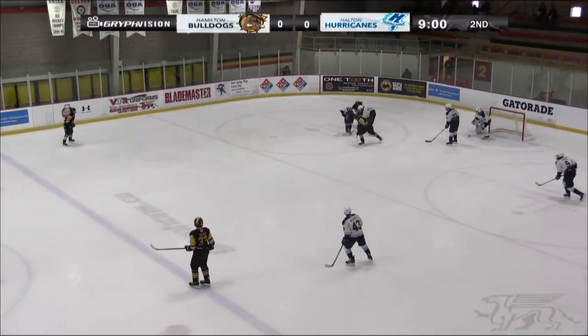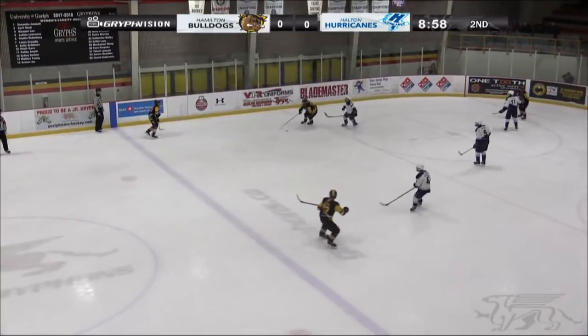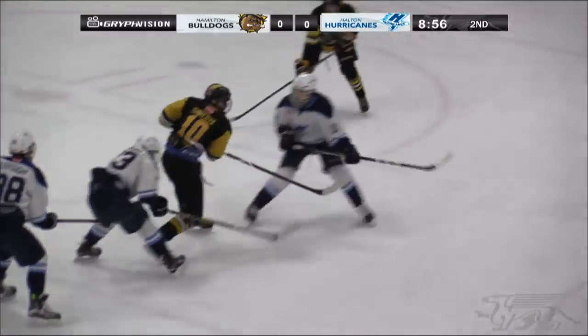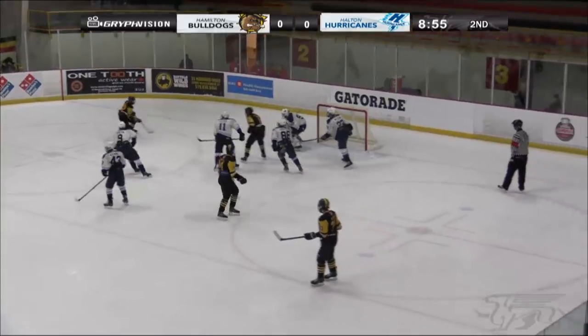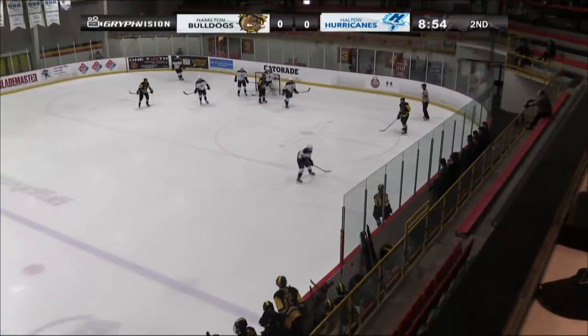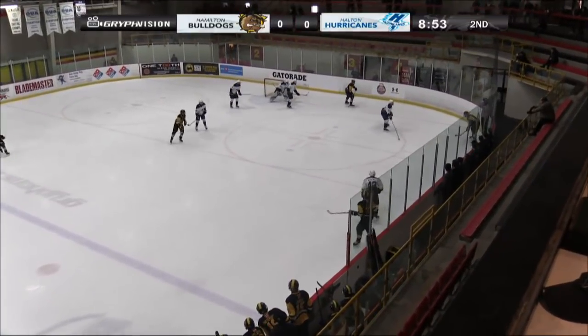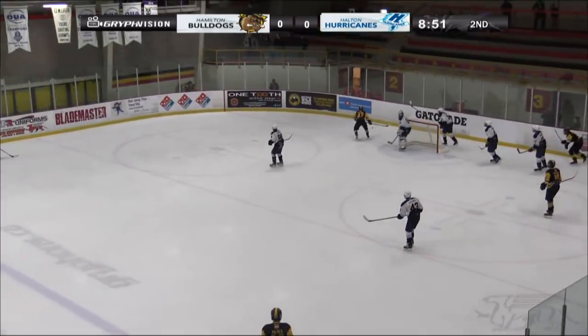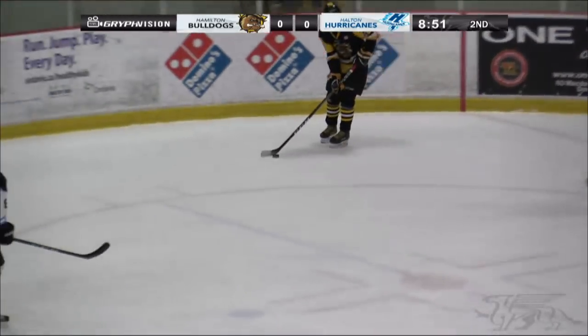There's Sheddick in there. He'll circle around. He'll walk in. Now they gave him a pretty big lane. McDougall will wind and fire, but couldn't find the trigger. Does so again, but shoots it high and wide. McDougall hustling to that puck.